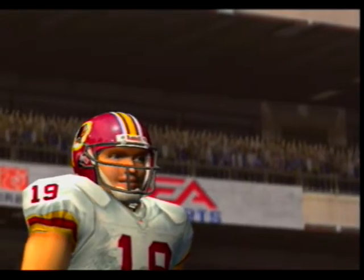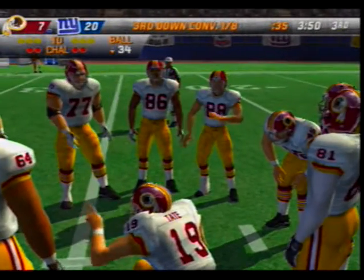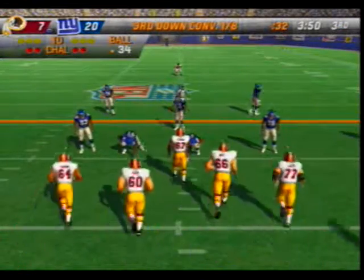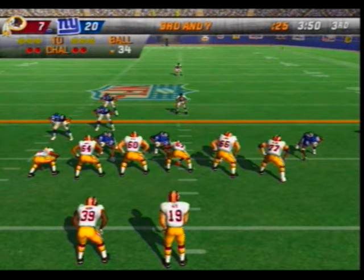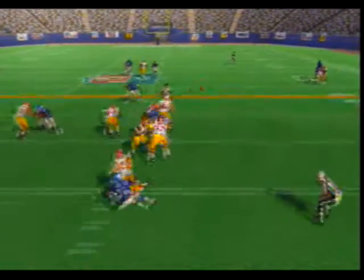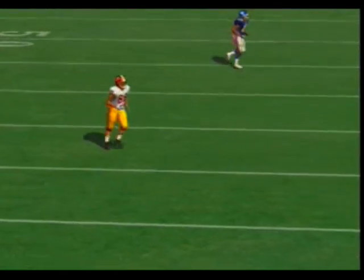The intended receiver on the play. Third and 7. Ball on the 34-yard line. I think this defense looks forward to these third down situations because they've been stopping them today. Pressure coming. Gets rid of it. This pass is incomplete. Making shots like that will really affect his rhythm with his receiver.